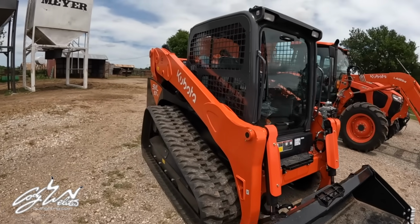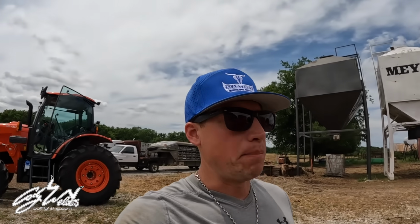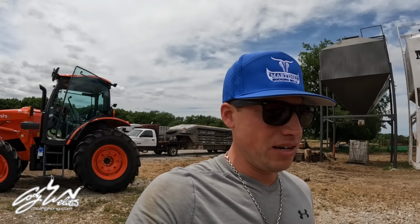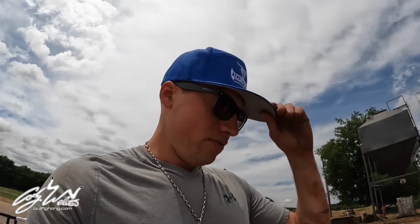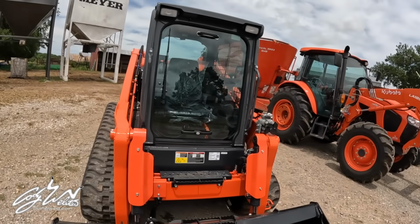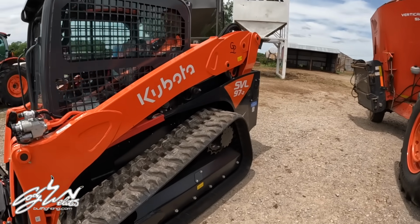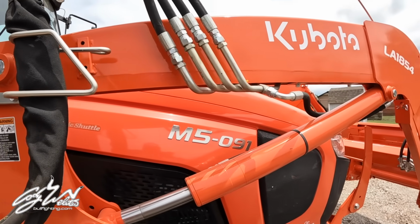This is the SVL97-2. This is going to be the biggest they make when it comes to a skid steer. This dude will do some digging, some tree pushing, it'll do everything. Anything that you want to do, if you want to go get in trouble with it, it'll get you there. And then right here, to my right, we have the M5 Kubota tractor, M5091.